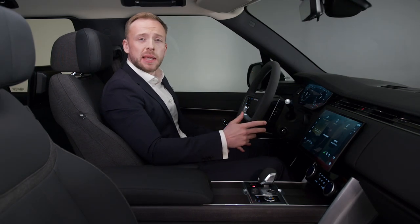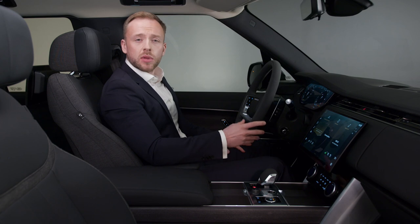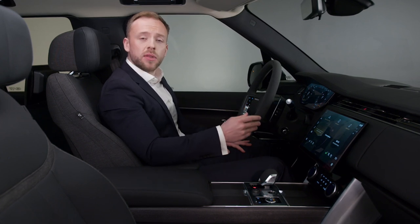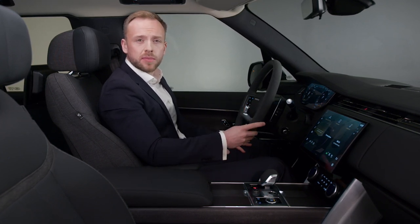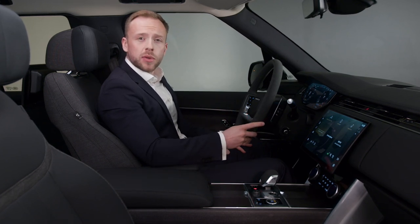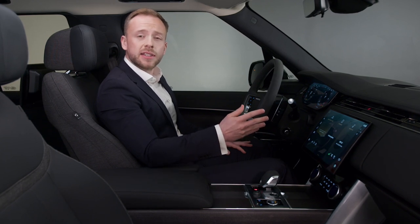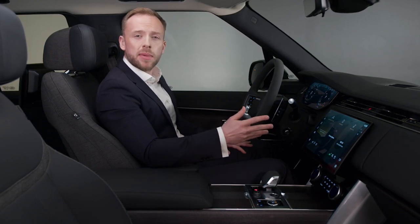Starting the car is as simple as putting your foot on the brake pedal and pushing the start button. So long as the smart key is in the car, the engine will start. When you first switch the car on, the main touchscreen will greet you, and at the bottom of the screen, there is an option to set up your vehicle and the infotainment system, named PIVI.